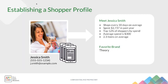Her favorite brand in this case can be Theory. So another thing that we can do is segment shoppers based on their favorite brands. And then when you get some new inventory in, it'll be very easy to go into your dashboard and send a message to everybody who likes a specific brand.